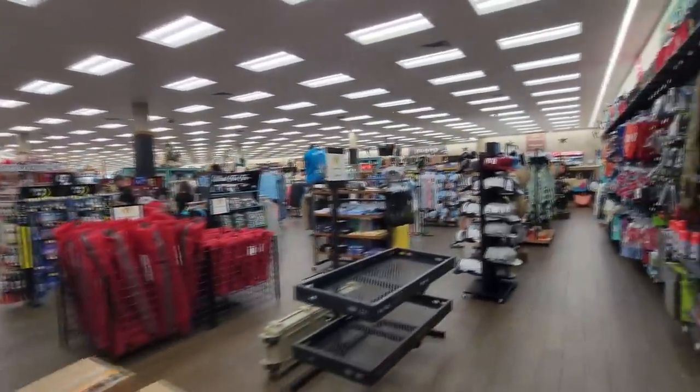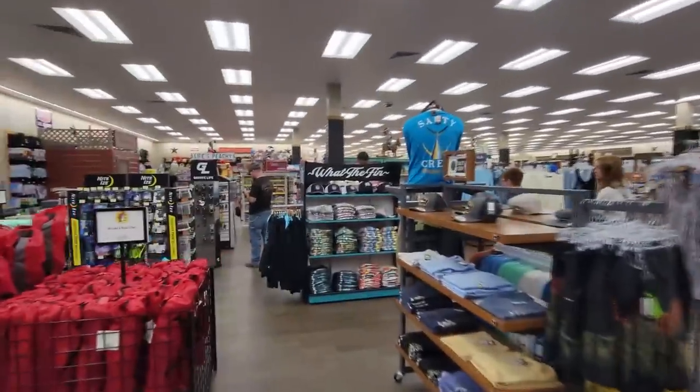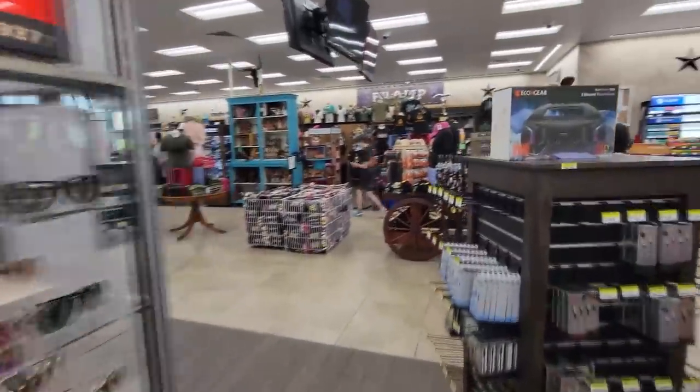This is an absolutely enormous place. Bucky's is the best travel plaza I've ever been to in my life. And now I'm gonna head back over to the displays so I can buy some Halloween spookiness from Bucky's for myself.